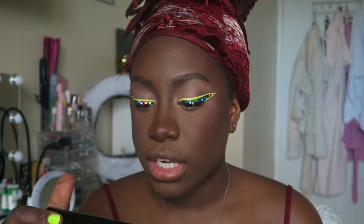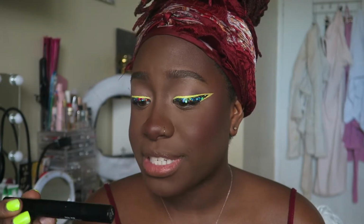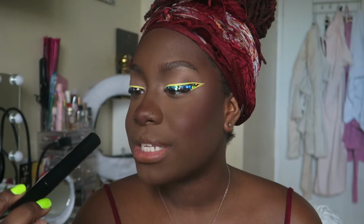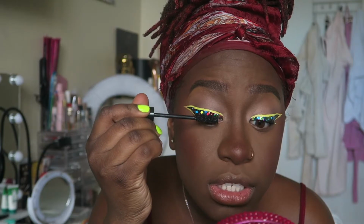So before I highlight, I'm actually going to put on some mascara so that the mascara can start to dry down by the time I finish highlighting. This is the Laura Geller, I don't know what it's called specifically, but this is a Laura Geller mascara, and this is in the shade black, obviously. And I'm just gonna pop some of this on to prep them for my false lashes.